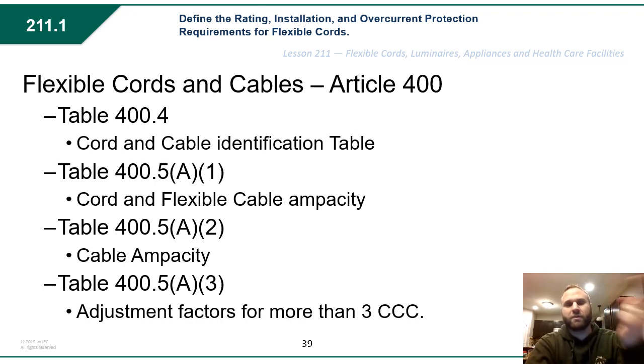So Table 400.4 identifies the cable, tells you all the properties. Is it used for hard duty usage? Is it used for light duty usage? Is it rated for 600 volts? Is it rated for 300 volts? Etc., etc. Table 400.5(A)(1) and (2) gives you those cables' ampacities based on the information from 400.4.